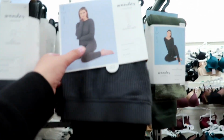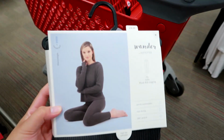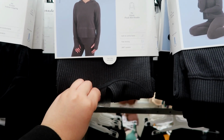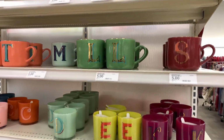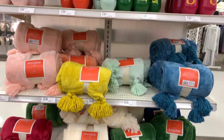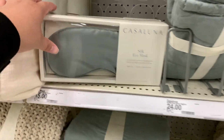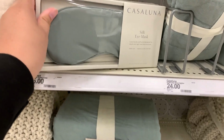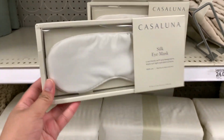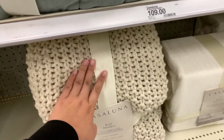They have these nice rib leggings for 18 or 19 bucks. It's so cute and comfy. And they even have, it's like a jacket, hoodie, actually, not jacket, hoodie. It's so cute. I like the color. They even have the white one as well. Look at this. Oh, this is so cute.